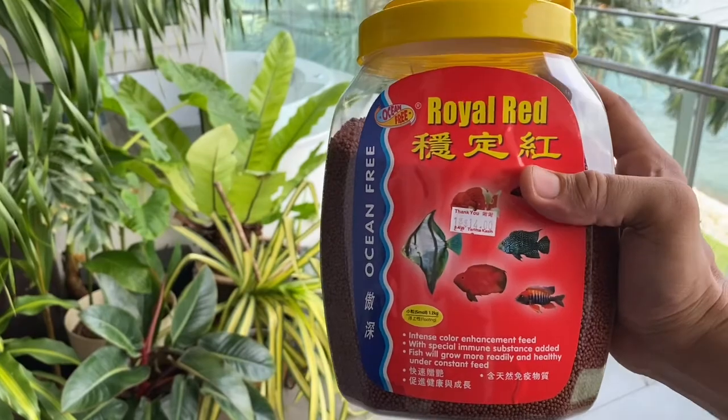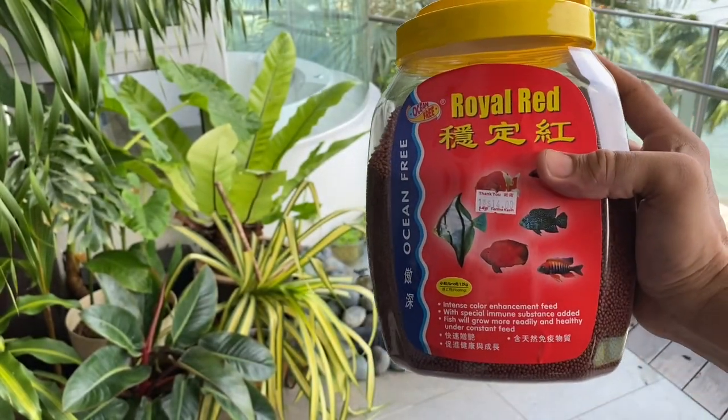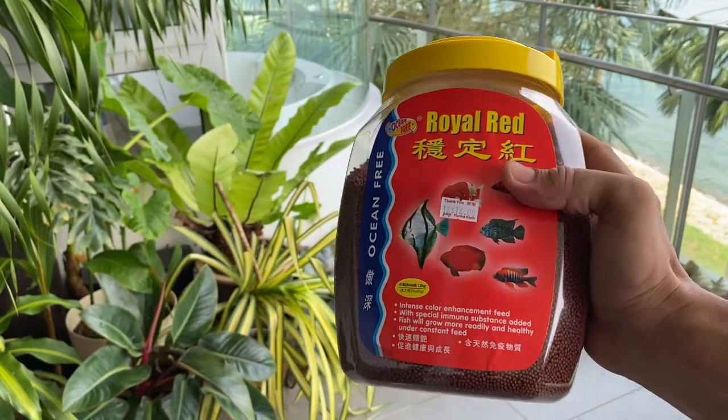So along with the fish, I also got this feed, Royal Red, from the fish shop, and we're gonna try this.